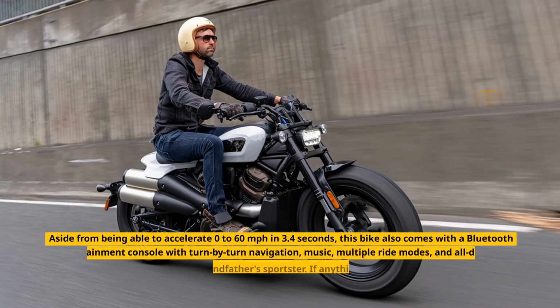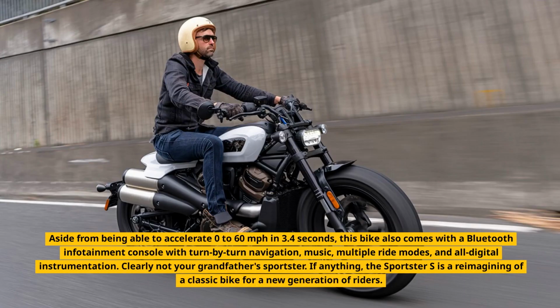Aside from being able to accelerate 0 to 60 mph in 3.4 seconds, this bike also comes with a Bluetooth infotainment console with turn-by-turn navigation, music, multiple ride modes, and all-digital instrumentation. Clearly not your grandfather's Sportster. If anything, the Sportster S is a reimagining of a classic bike for a new generation of riders.